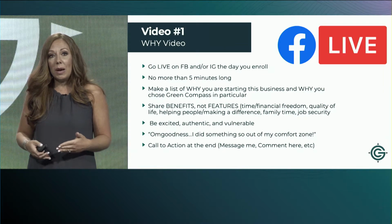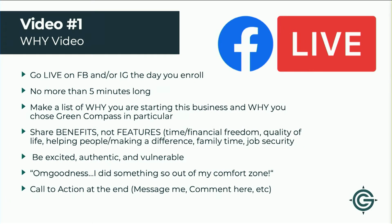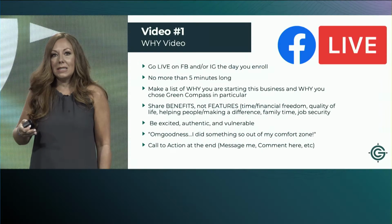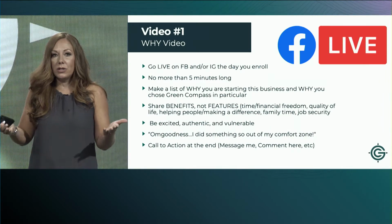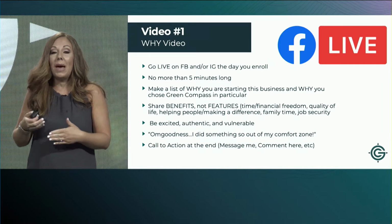To prepare for this, you want to make a list just for yourself so you know a little bit about what you're going to say of why you joined Green Compass. You want to share benefits, not necessarily features. When people make a buying decision, they usually make that decision based on the benefits, not necessarily the features. In sales, there's features and there's benefits. And you want to focus on what the benefits are going to be.